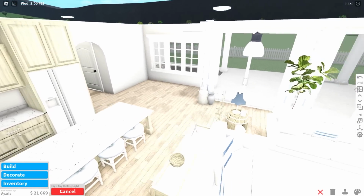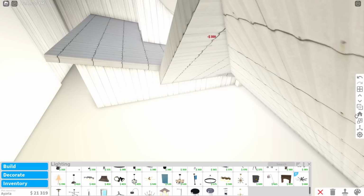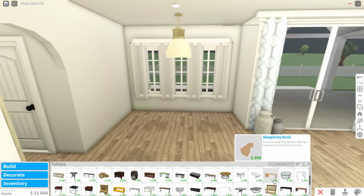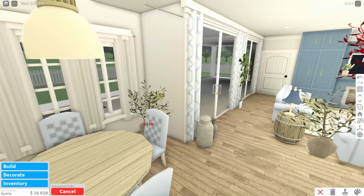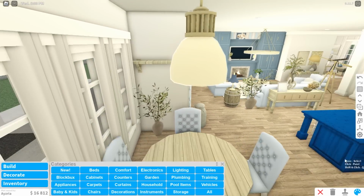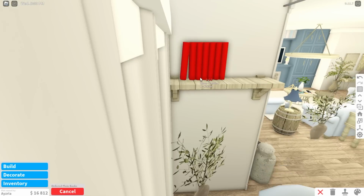Ooh, I actually really like this for the little breakfast nook over here. It is incredibly bright. We do need a little table over here. I'm gonna do a round one and a floor plant over here. It's really annoying that it has the sliding door thing, but there's not really anything I can do about it, so we're gonna pretend like you don't see that.